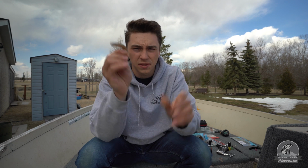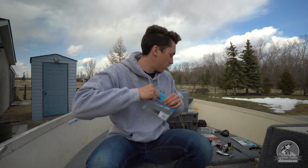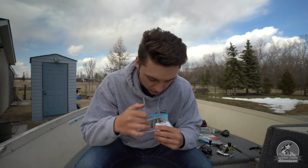They're super, super durable, but they float, so you have to always use a weight with them, or a jig head. You can't just toss them like nothing. And then they have the minnows, right? Those work really well too, with a little red bone back in them.